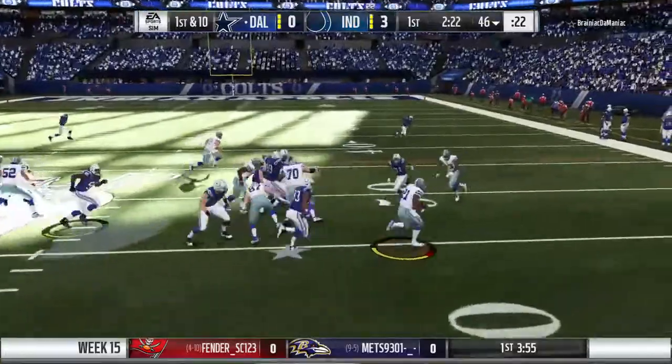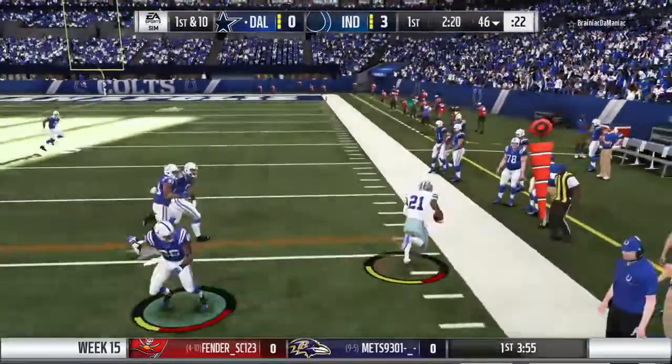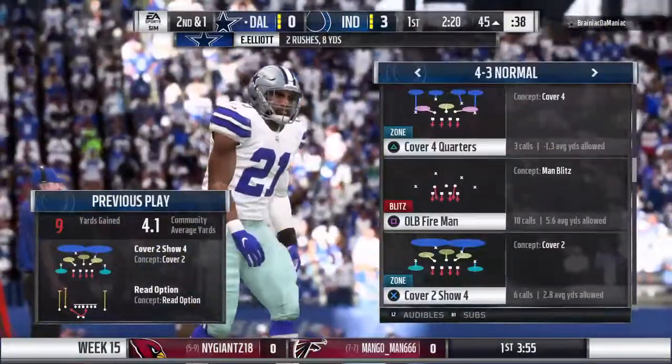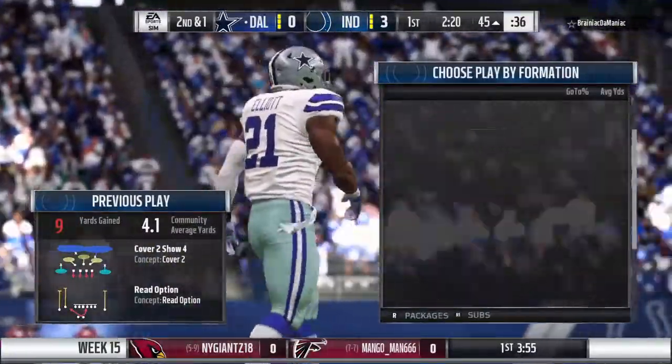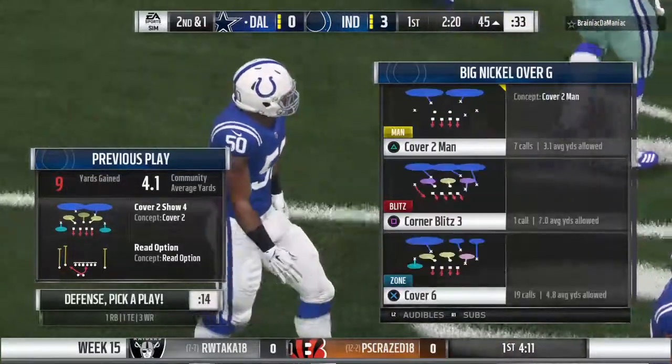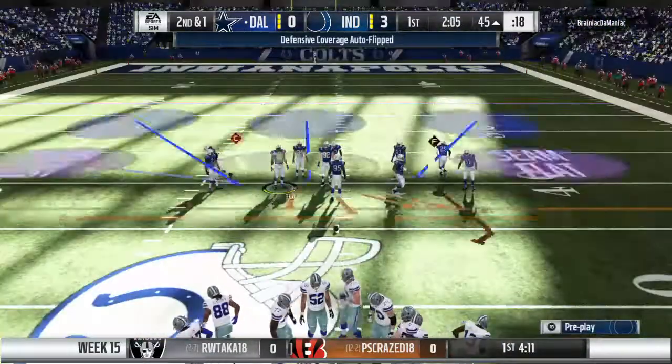They'll start the drive with Elliott. And some room to maneuver. And he's out of bounds as he gets this down to the 45. 9 yards is the pickup there, and they'll have a 2nd and 1. He was solid last week, over 100 yards in their victory on the ground. They want to get that going again.